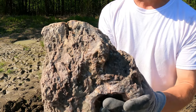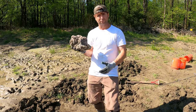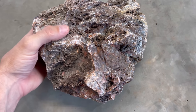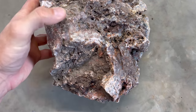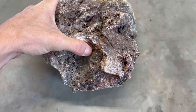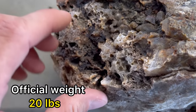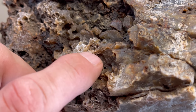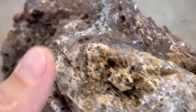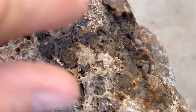Let's take a closer look at it with the better camera. Crazy. Huge piece of agate. I can't believe this huge piece of agate turned out to look like this after getting it cleaned. This piece of agate has got to be around 40 pounds. And I even saw some druzy in spots. Crystallization forming. A little bit of crystallization right in there.